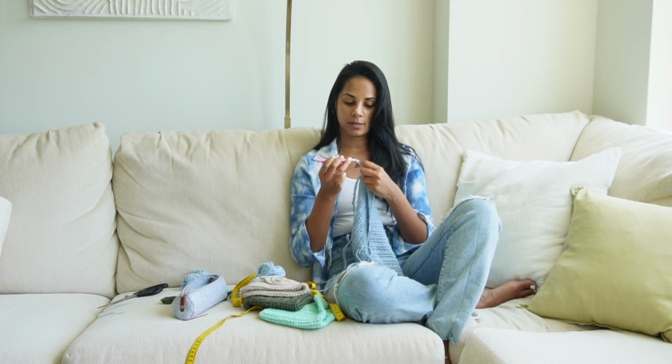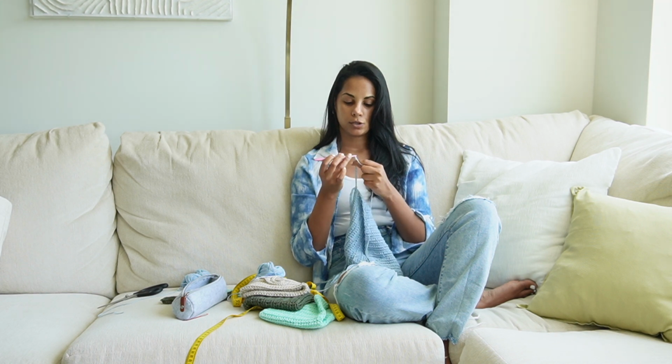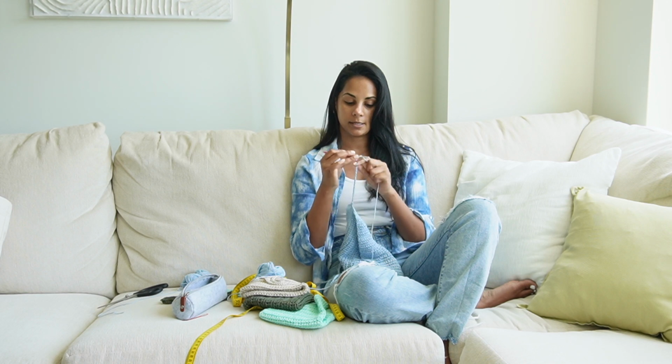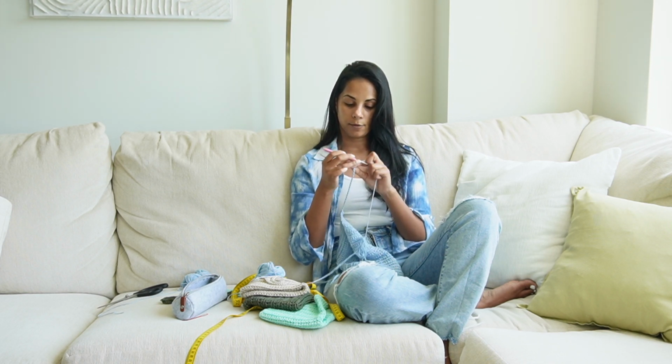But I'm now going to quickly finish this top so that I can prepare it to ship and then show you guys my behind the scenes of shooting the flat lays that I need to take for the website.